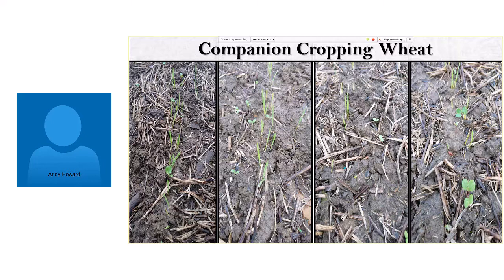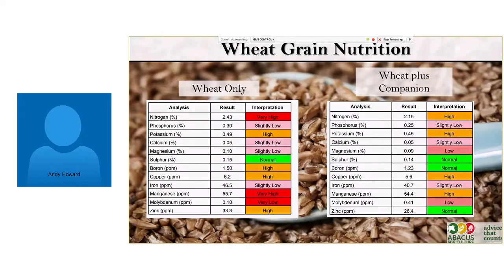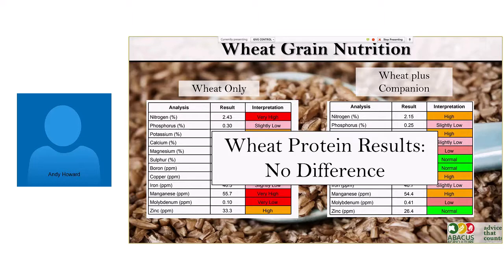This is one thing that people are getting quite keen on over here, testing the grain to see how well you've done with your nutrition applications throughout the year. Unfortunately, we found no significant difference. They look different on there, but they're not really significantly different. I was hoping to see improvements in nitrogen with the companion, but I didn't. And I was also hoping to see improvements in the protein of our grain.